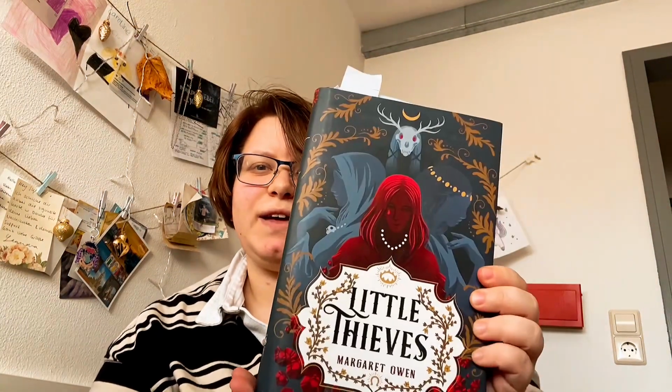I actually have a stack of books right in front of me here, and those are all the Christmas season purchases. Let's start. So the first book I have here is Little Thieves by Margaret Owen. I hope I pronounced it correctly. It's also the first book I tried to paint the edges. The edges are grey, and it's also my current read.